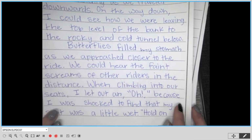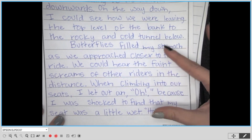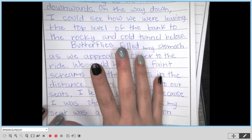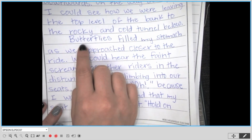Alrighty, and I am back with my second paragraph of my middle. I just hopped off real quick so I can go ahead and write it. Now I'm going to go over it with you guys. So I started a new paragraph.